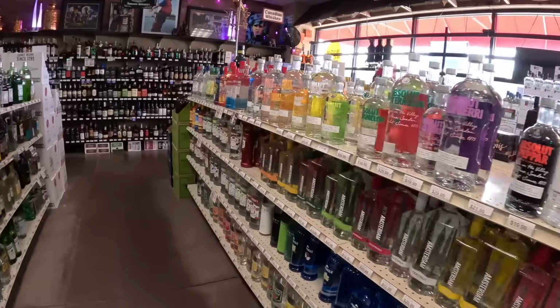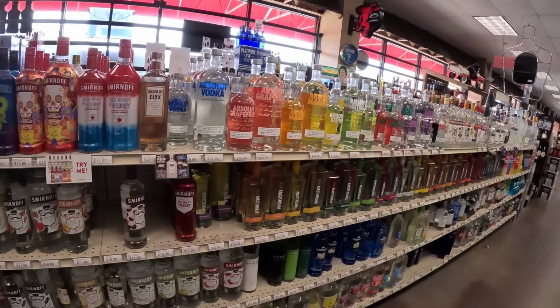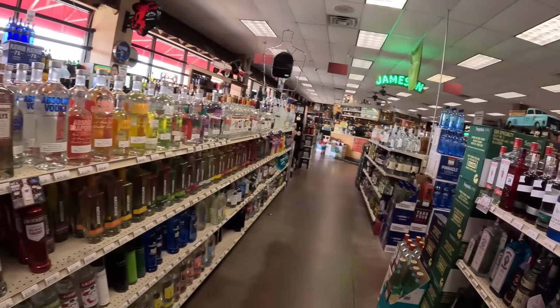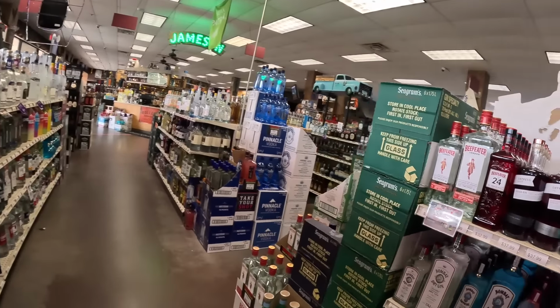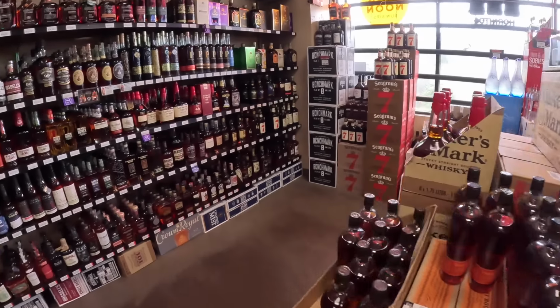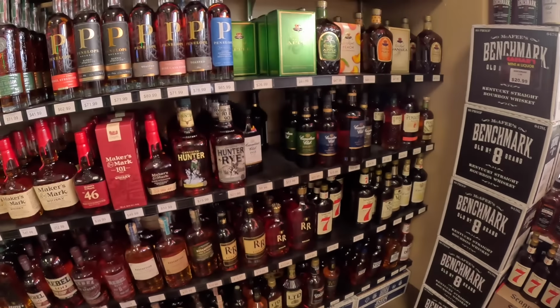Just the looks of the store, you can tell it is very, very big. I know the camera, you really can't tell, but this is a big store, very big store. So let's talk about what we came in to talk about, and that's going to be bourbon.